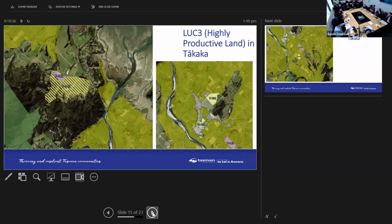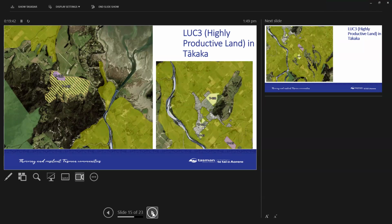The word from the current government is that they want to remove LUC 3 from the classification that we have to work under. LUC 3 is currently considered highly productive, so it would just be LUC 1 and 2 that would be considered highly productive land. And the land up there, that's LUC 3.